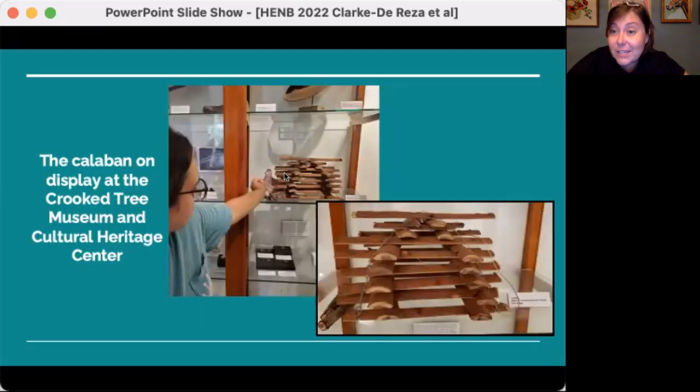Our second object lesson gets us thinking about just this. What can we learn from a Caliban? And what is a Caliban anyway? I'll answer that question in a moment, but for reference, here we see my student Avery looking at a Caliban on the second shelf of a display cabinet in the Crooked Tree Museum. The inset photo is a closer look of the object, which was produced for the museum by a craftsman from the Crooked Tree village.